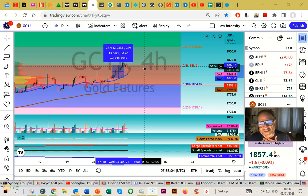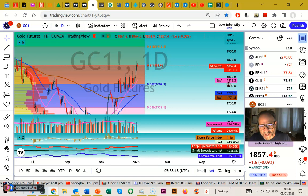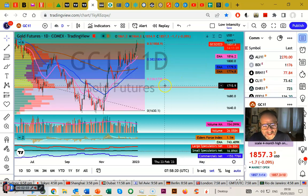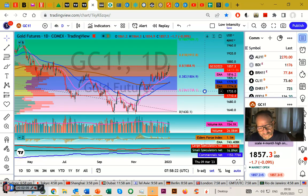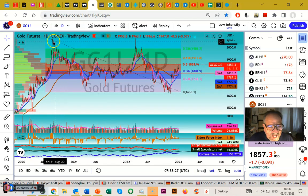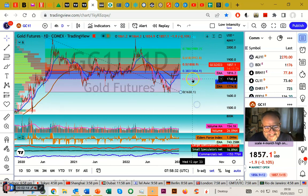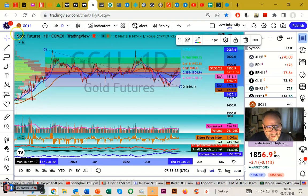I'd like to see it above this line here, the 1860, 1861 level for a couple of days. Then I increase the size of my position and buy in more. Now, let me show you this chart on a scale that you can see from whence the retracement line is drawn. It's right here at gold's high. Oh, it's moved off there. You have to maintain these graphs. They get beat up once in a while.